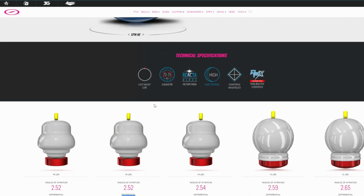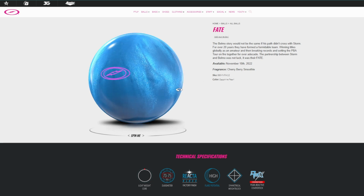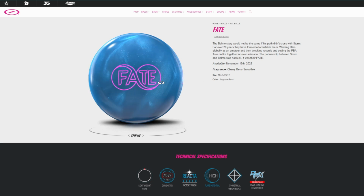So this is going to be something that you're going to use on a variety of conditions, and I expect, if you sand it correctly, you could also use it on a sport condition and make a lot of two-handers very, very happy, because Belmo's very particular about his reactions. And of course, you've got Fate, the F8 core, so you've got an 8 going on here. So F and then 8, that's very, very interesting. A lot of design intent, and the pour does look spectacular.